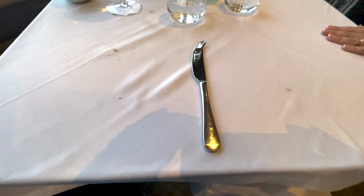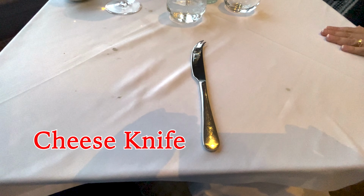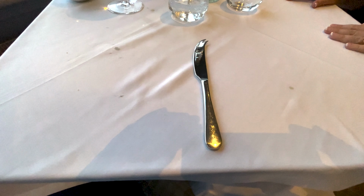So this is the third time this week that I've had this utensil show up on my table. That's how you can tell you had a pretty good week. Yum, yum, yum.